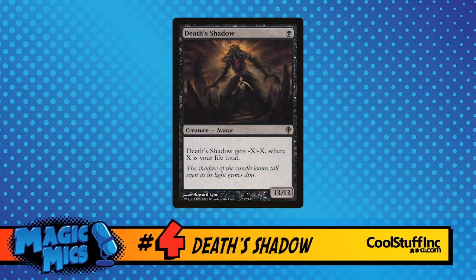And this was a really great way to get into Legacy. Legacy and Vintage are famously expensive formats. And what better way to get into a format than by not needing to buy fetch lands or dual lands, when you can just do with your old shock lands you've got lying around. Number 4 is Death's Shadow. So Death's Shadow is 1 black. It's a creature, type Avatar, 13/13. Death's Shadow gets -X/-X, where X is your life total.